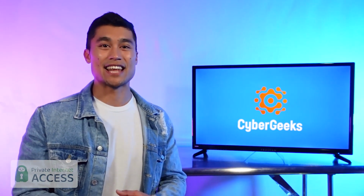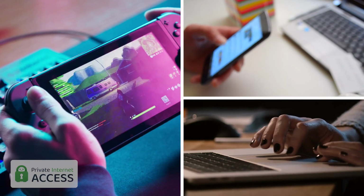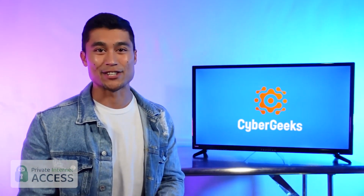As for simultaneous connections, PIA lets you connect up to 10 devices at the same time, which, like I said earlier, can be useful if you live in a household with lots of devices, or you like to host gaming parties with a handful of friends where everyone brings their device over. If you need even more than 10, keep watching for our other recommendations.